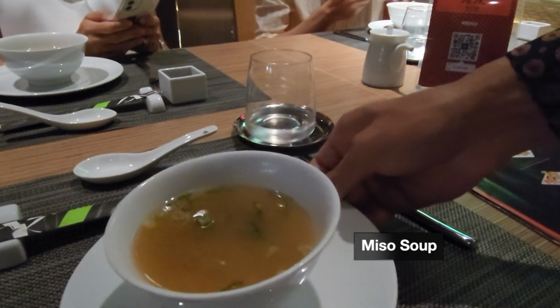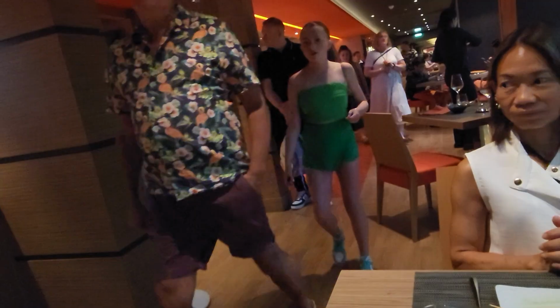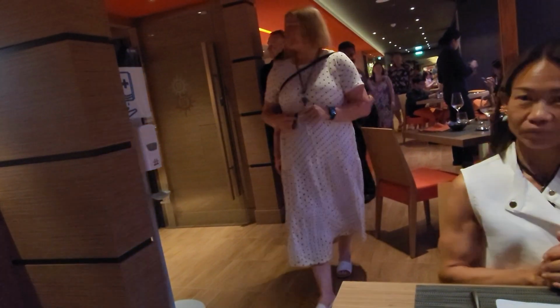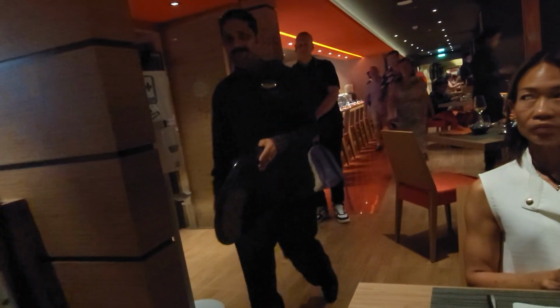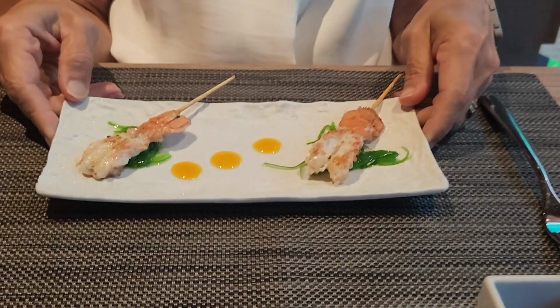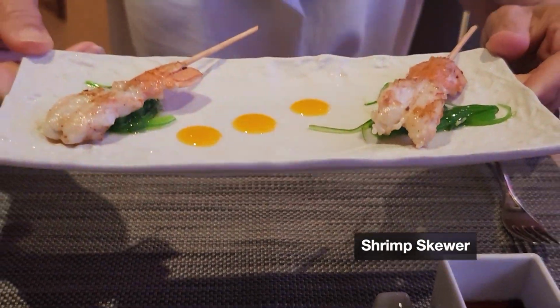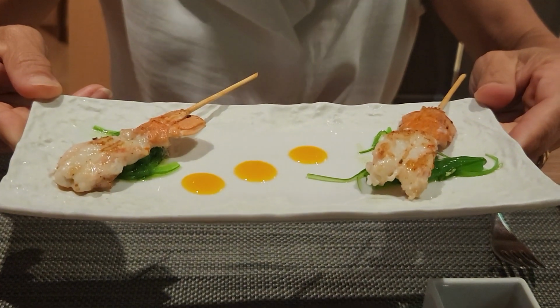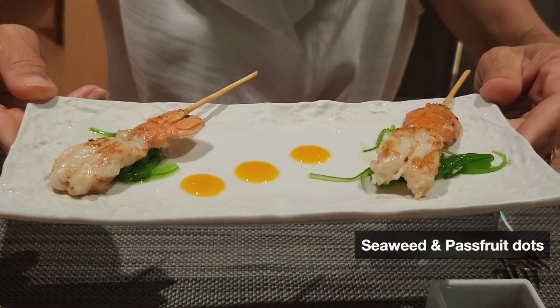And to start, we have miso soup. Now, this is the problem. This sushi restaurant is in a corridor. And incoming next, course number 2. Okay, what do we have here? I suggest we don't eat too quickly. 2 miniature shrimp with seaweed and passion fruit dots.